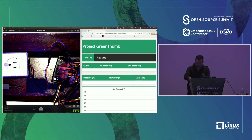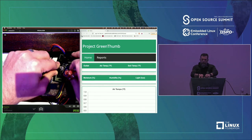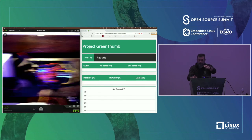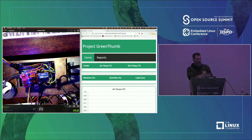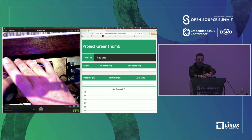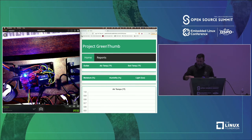So let me plug this in and show you actually how it works, or show you it working. So I'll plug this in, and it's powered by USB. So if we come back over here, the OLED's still gonna be pretty hard to read, but what it's trying to do now is connect to the hotspot running on my phone, which let me make sure is turned on, and it's not, because Android is kind enough to shut that off if nothing connects to it, so I'll try that again. Now that my hotspot is running and we don't have to rely on conference Wi-Fi here, it should connect up any second now.